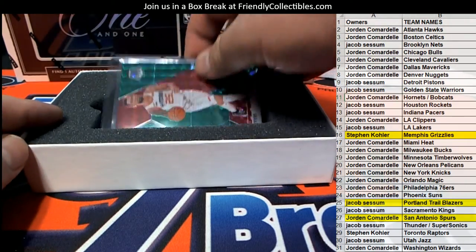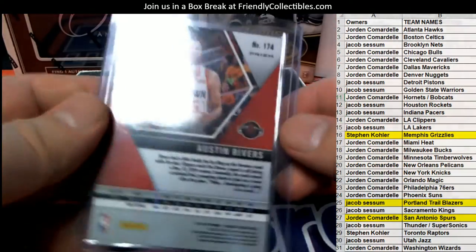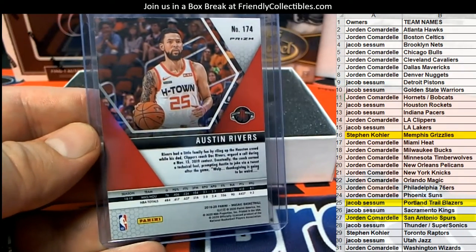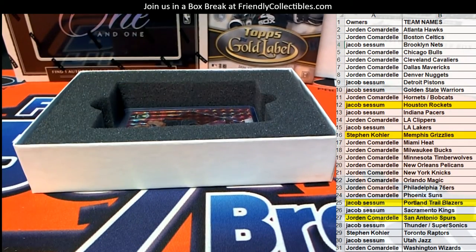I pulled a flawless one the other night out of Series 1. Austin Rivers for Jared. It's flawless, by the way. Rockets right there. Jacob S., that's coming out to you. Austin Rivers.